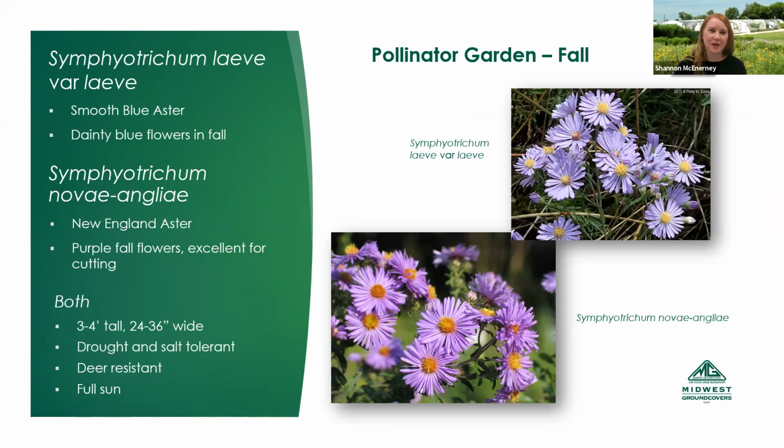Okay, so next up we have Symphyotrichum laeve and Symphyotrichum novae-angliae, more commonly known as Asters. A few years ago we had quite a few name changes, and we'll talk about some more of those as we get more into the presentation. But yes, the Asters, or some of the Asters, were reclassified as Symphyotrichum.